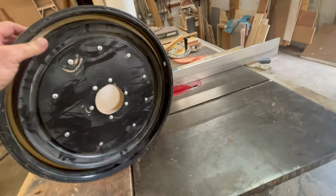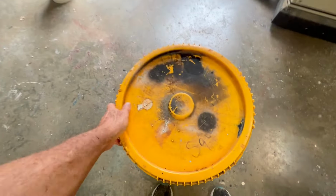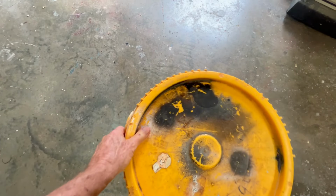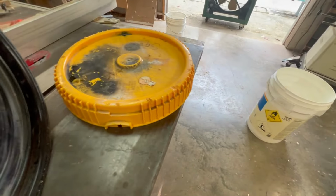So originally it was on a 5-gallon bucket, not a 5-gallon, one of these big buckets, but I don't have the bucket. My neighbor, good neighbor Debbie Rock, she gave me another one. She gets these from her brother who has a swimming pool cleaning company, and they get Clorox or chlorine in these, but the top doesn't match.